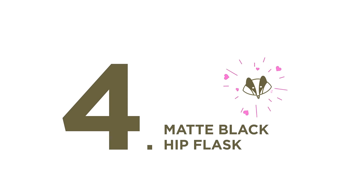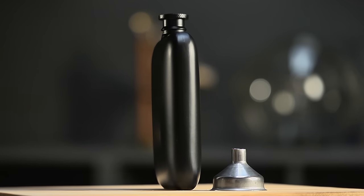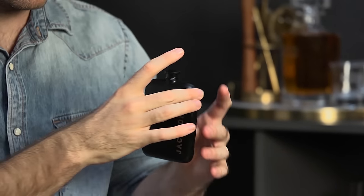Number 4 is our matte black hip flask. This is a really nice gift. Comes in a great little presentation box containing the hip flask and a little funnel to help him get the whiskey in there. You can put his name on the flask, and just like our other products, you can put a message on the back if you wish.